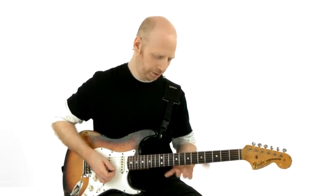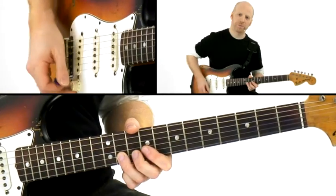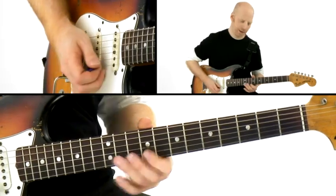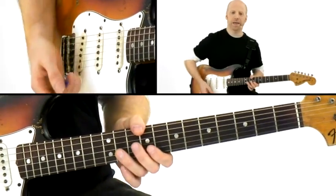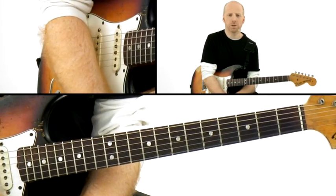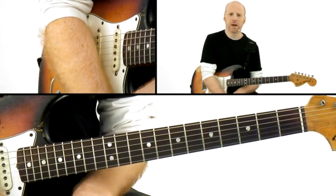So I'm gonna take just those 4 notes: B flat, A flat, D flat, and E flat. And again, I'm gonna just use those four notes, and I'm gonna think rhythmically about it.